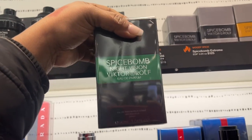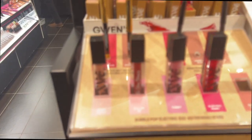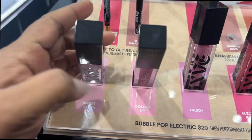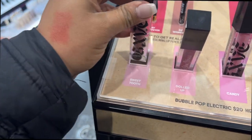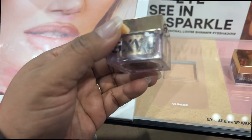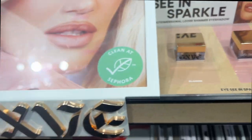This one right here. You guys, this Gwen Stefani's Give. These lip glosses are amazing, especially this one. This is Sweet Tooth. This is really good. Such good lip glosses, and these sparkles, they're really good. The eye sparkles.